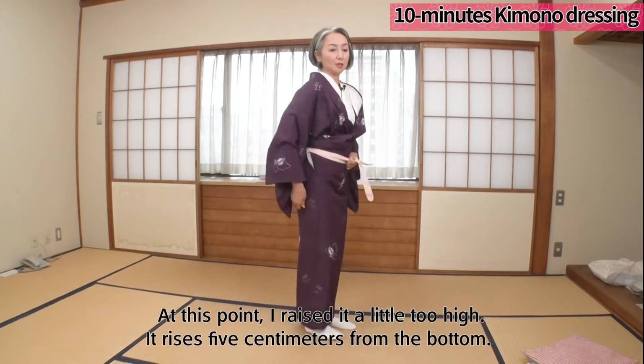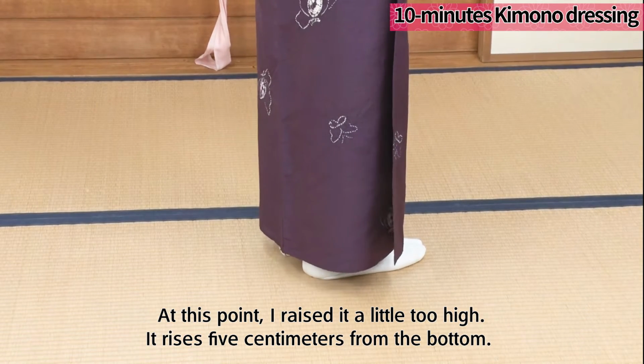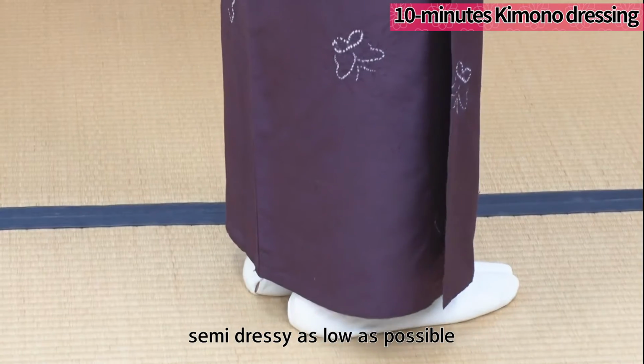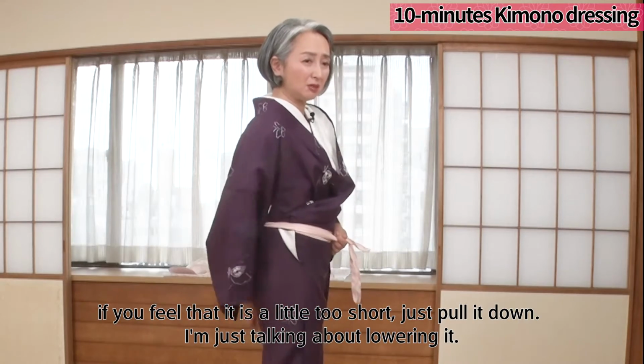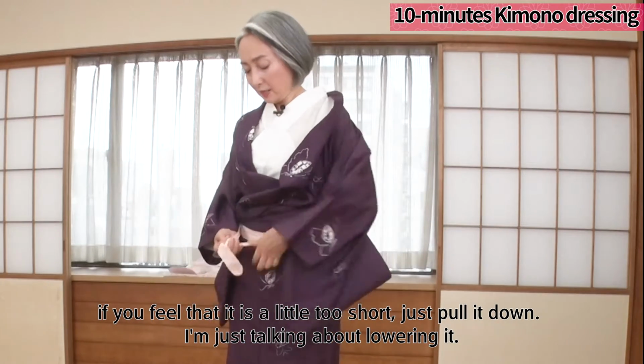At this point, I raised it a little too high. It rises 5 centimeters from the bottom. But it is okay to raise the height of everyday clothes such as yukata. You can put it up this high. Semi-dressy as low as possible. If you feel that it is a little too short, just pull it down. I'm just talking about lowering it.